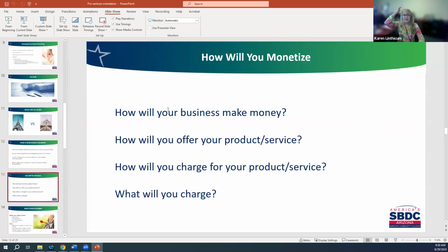Next is, how will you monetize this? Now, this seems like an easy thing to answer, but it's not always, depending on your type of business. So, if you're selling a product, that's easy. You interact with a client, they pay you for whatever it is, you put it in a bag, hand them their receipt, and they walk out the door. That's an easy one, right? But sometimes it's a little more difficult than that.